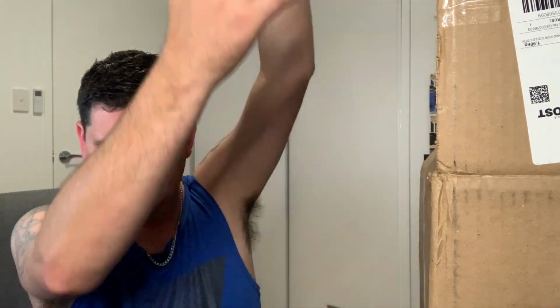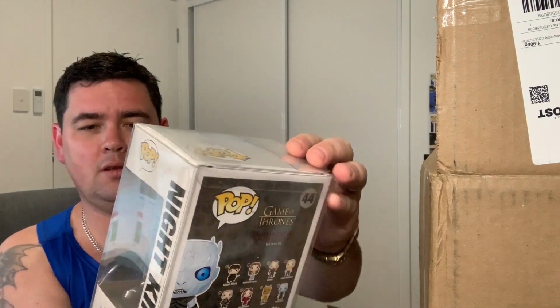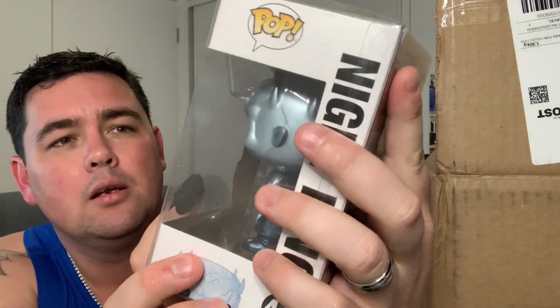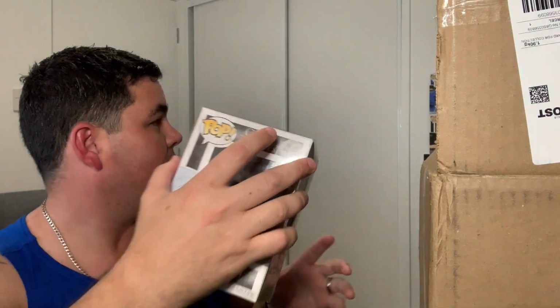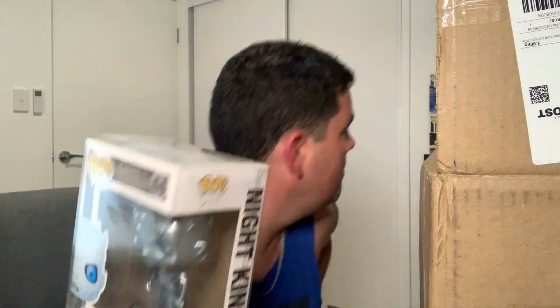All right, so I have no idea what's going to be Grail hits or anything like that. Here we go. Pop number one. Ready, set, go. Bang. Game of Thrones. Night King Special Edition. It's got the sticker on there. Looks pretty good. It's obviously sitting inside of a pop protector. I do have the exact same one. Oh, no, no, no.